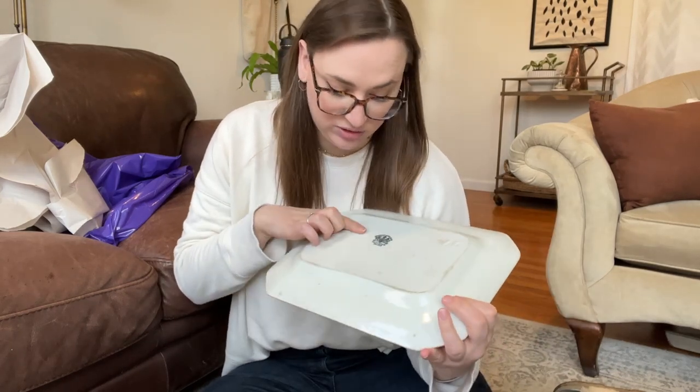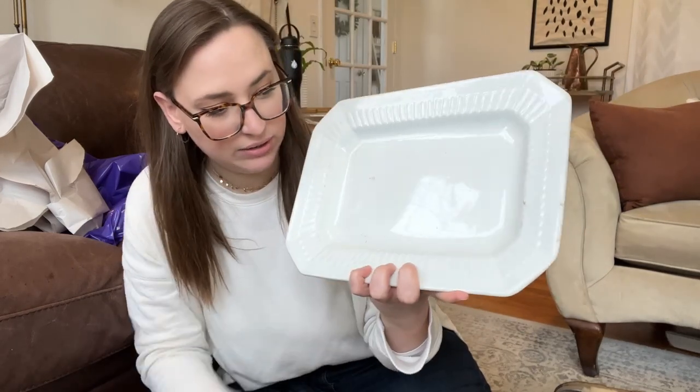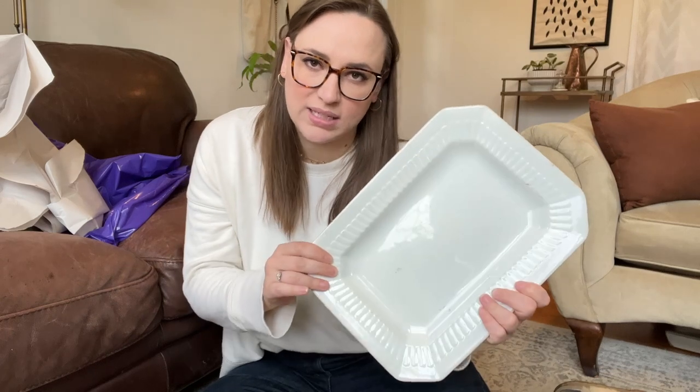I couldn't pass up this ironstone platter. It does have an ironstone mark on the back of it, but I just love, love, love the shape of the corners cut out like that, and this little rib detail around here. We have a lot of vintage and antique serving platters. We use them quite a bit with weeknight dinners. Like last night, my husband made chicken skewers, and when they came off the grill, they went onto one of our platters. They're very practical. We use them all the time. I have about 4 or maybe 5 in my collection, but I really love this one, so I couldn't pass it up. And I don't even think I have one that's just plain white. Almost all of my other platters have gold or some sort of detail.